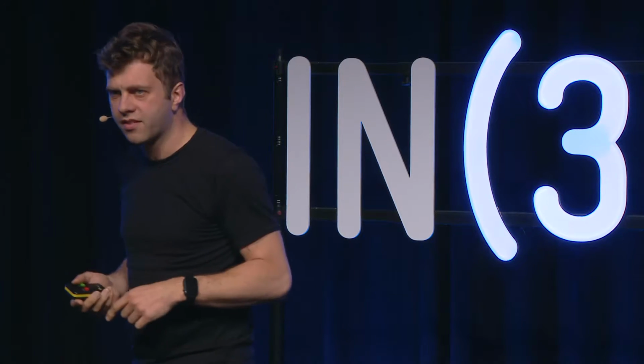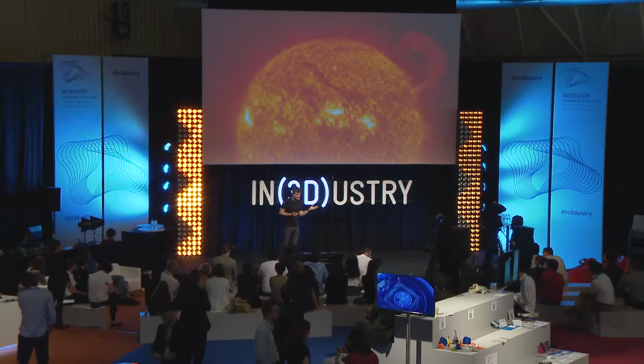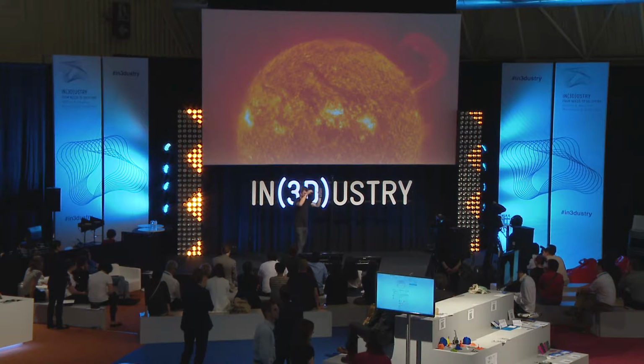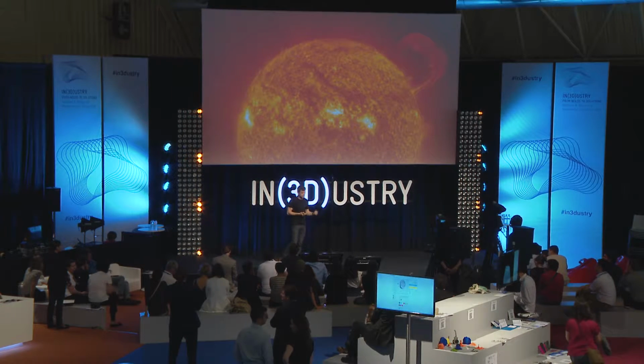What really was driving the design was the fact that we had to protect ourselves from gamma radiation from the sun. Right? On Earth we have a magnetosphere, we have an atmosphere that protects ourselves from that. On the moon you don't. So protect ourselves from that.